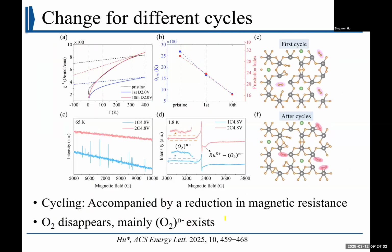And we also observe the decrease of this kind of value after 10 cycles. So this is consistent with the decrease of energy. It's very consistent.